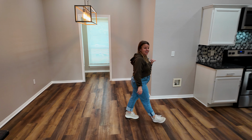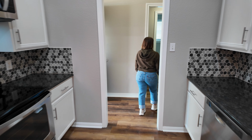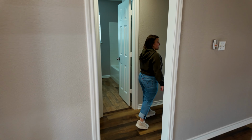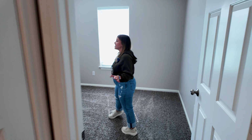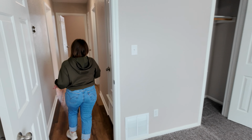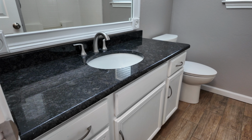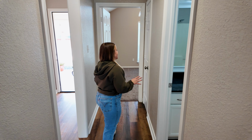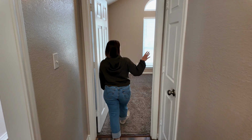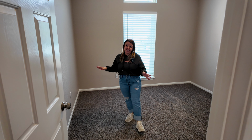We'll head back through the kitchen to the entry and check out the secondary bedrooms off this side of the house. Back here, we have our first secondary bedroom. Ceiling fan, fresh paint, great size closet. Between these 2 bedrooms, we have the full guest bathroom, tile on the floor, tub shower combo, hall closet, and another secondary bedroom. Tall ceilings in here, good size closet, fresh paint.